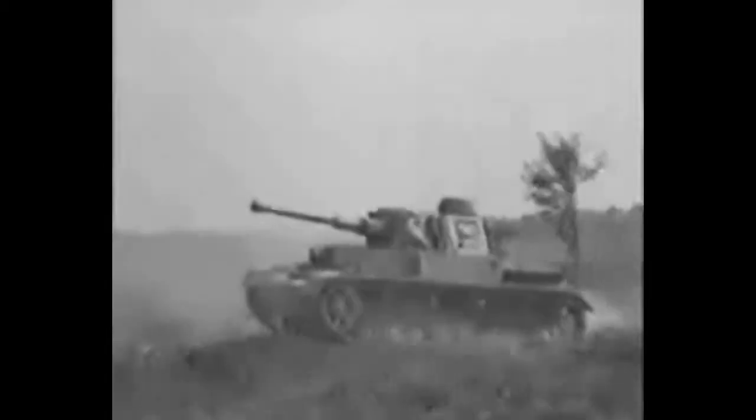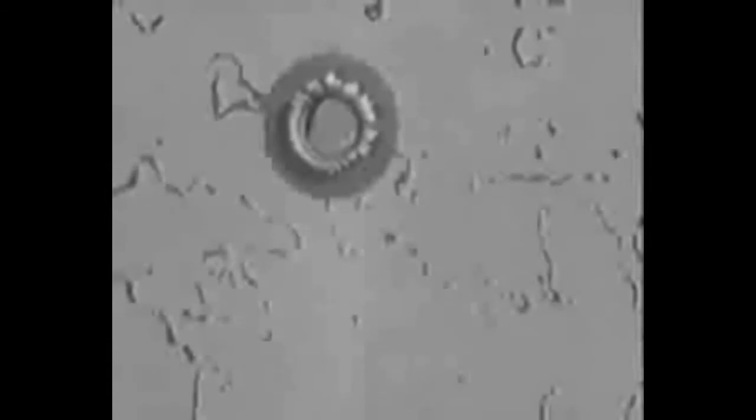It won't penetrate a medium tank's front armor, only dent it. But just let the tank turn its side. The 37 doesn't kid against the side.